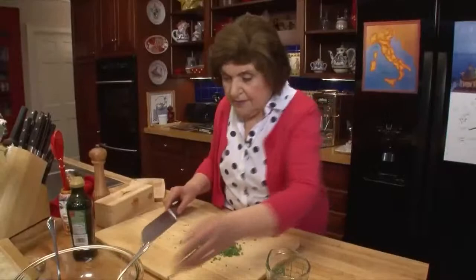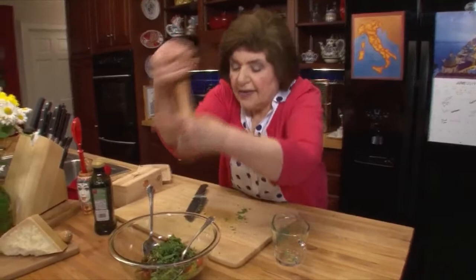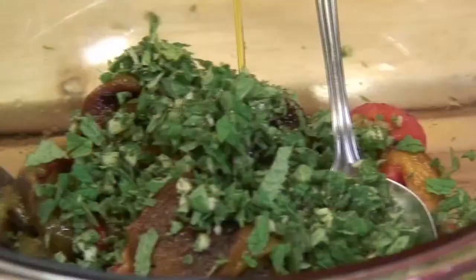So there's our combo of garlic and mint, and that's gonna go right in there. In it goes. And I'm not gonna give it too much more salt because there's salt on that garlic. I'll just do a little. And then we want some extra virgin olive oil. Toss those peppers with all this mixture.